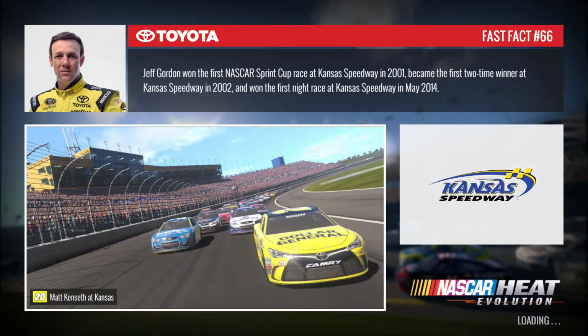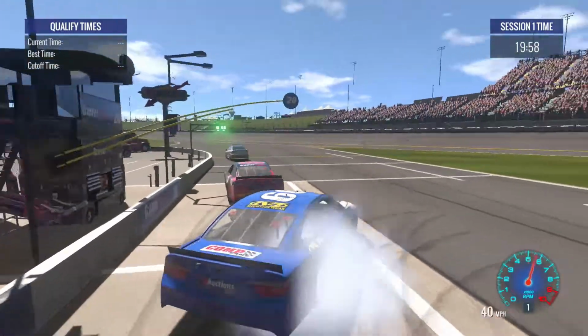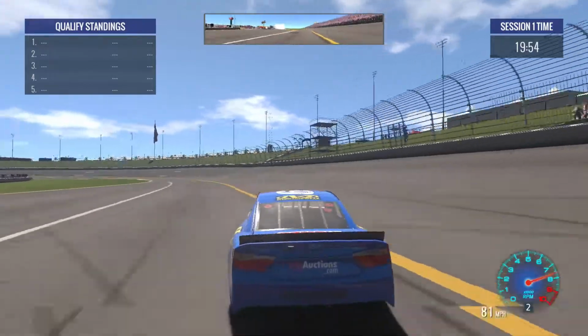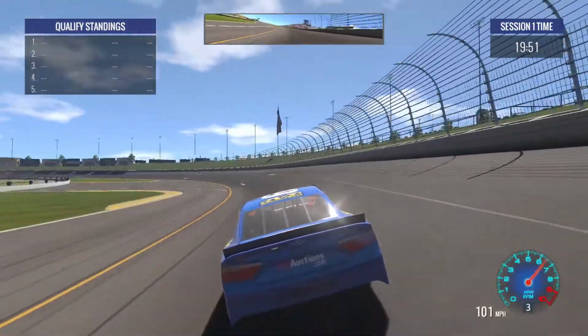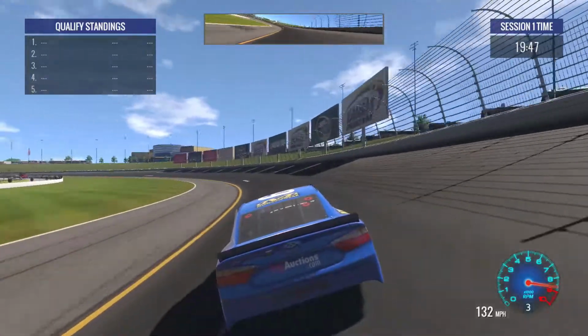I think we have the potential to do well at Kansas. We did well at Charlotte, but Kansas is definitely probably going to be the worst track in this round. We got Talladega next, so that's kind of a wild card thing. I haven't done well at restrictor plates, so that's kind of up in the air. But let's head out for qualifying and see how we do here. There is potential to do well, but I'm not really sure what that potential will lead to.